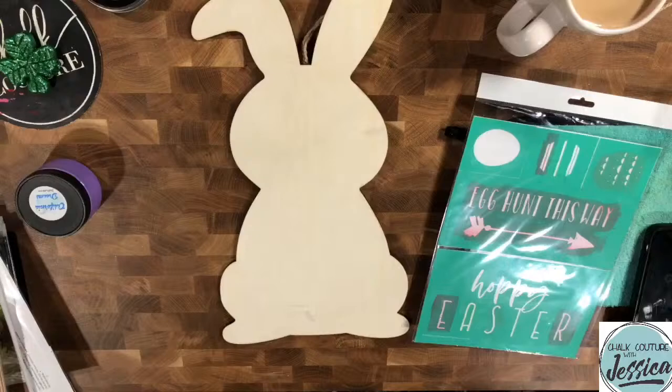Let me find it. We've got to paint our bunny first, which I found this beautiful purple that I'm pretty obsessed with. I actually cannot wait to use it with it. Uh-oh, where is my transfer? Oh, there it is. Woo! Okay. All righty. Here we go.